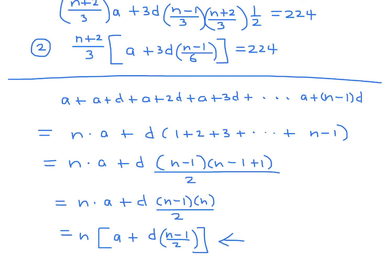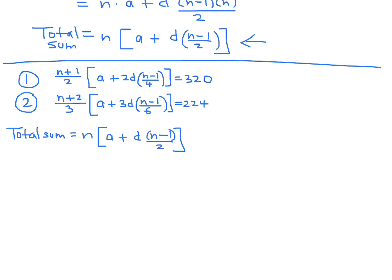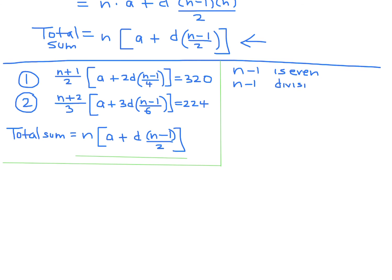So let's summarize our findings. Equation 1, equation 2, and the total sum. So these are my findings that I have figured out thus far, and the hope is that it will help me figure out a numerical value for the total sum. All right, now let's remind what my criteria was. I stated that n minus 1 had to be even, and that n minus 1 had to be divisible by 3.